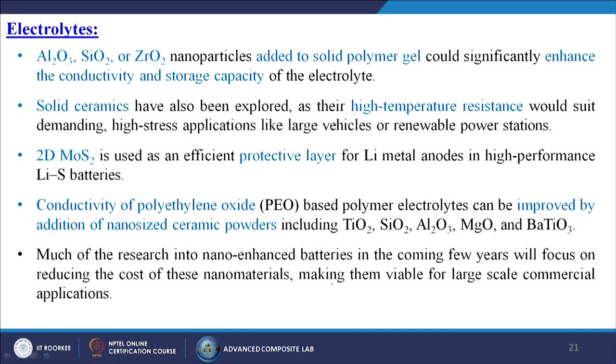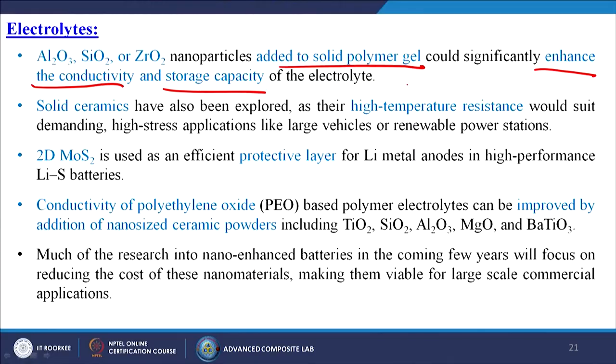Electrolytes like alumina, Al2O3, silicon dioxide or zirconia oxide nanoparticles added to solid polymer gel could significantly enhance the conductivity and storage capacity of the electrolytes. Now, what I said, I want to use certain kinds of ceramic materials like alumina and zirconia oxides. What they will do is sustain higher temperatures as well as keep the electrolytes for longer use. Solid ceramics have also been explored as their high temperature resistance would suit demanding high stress applications like large vehicles or renewable power stations.